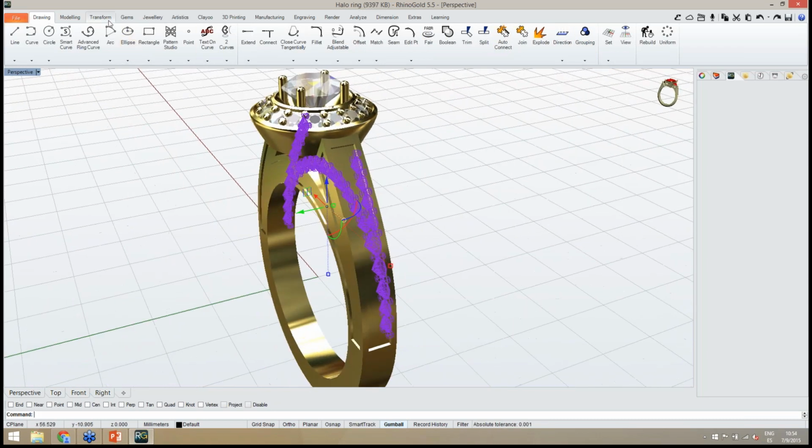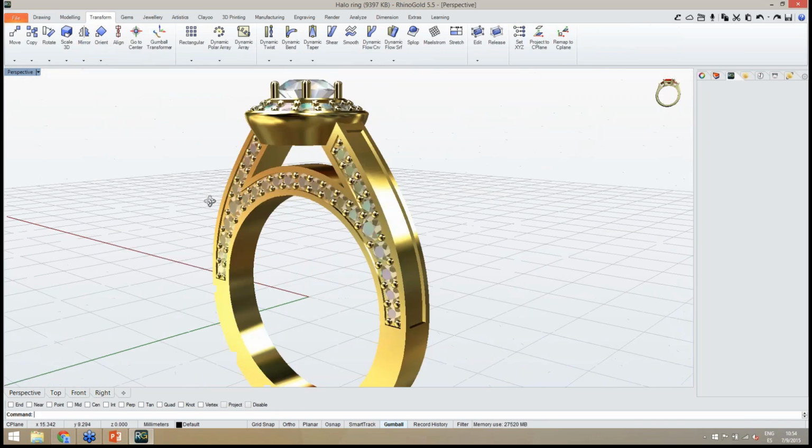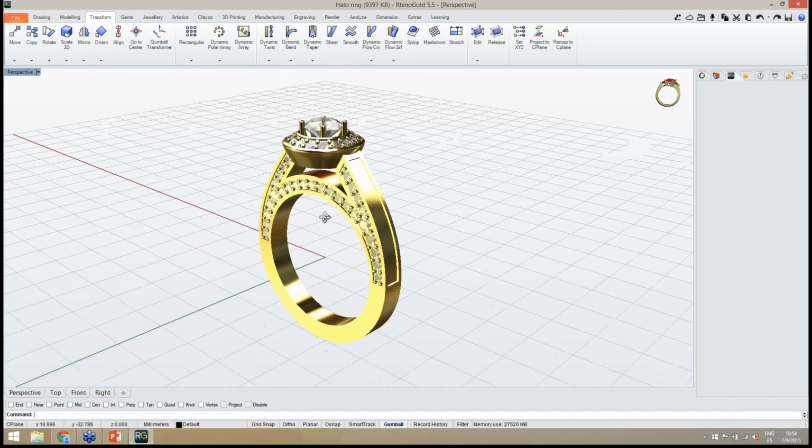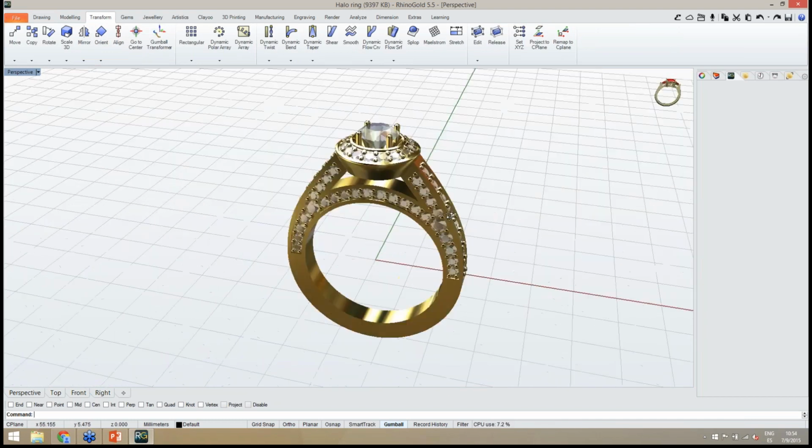In this case, I will choose a vertical symmetry. And here we go. Gems in both sides.